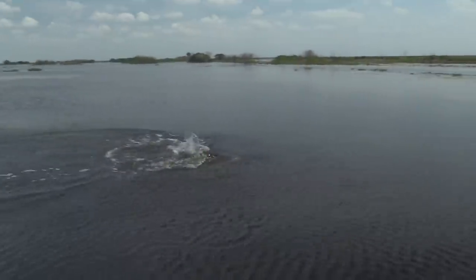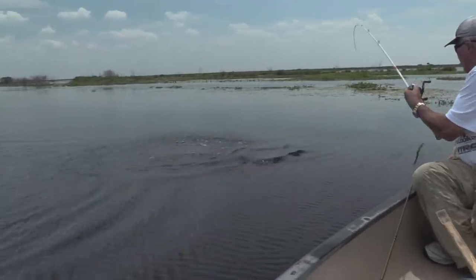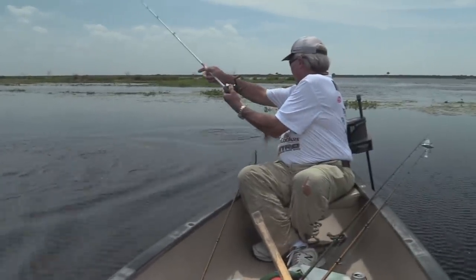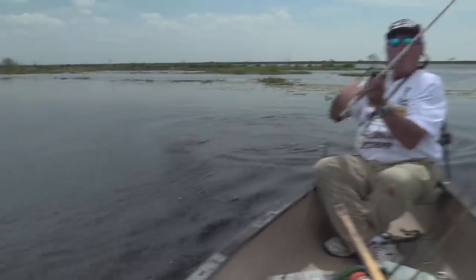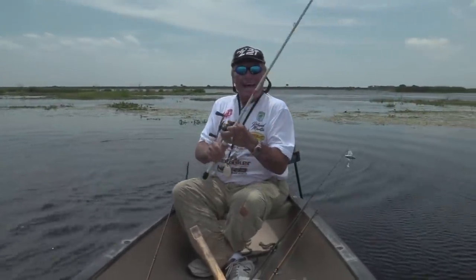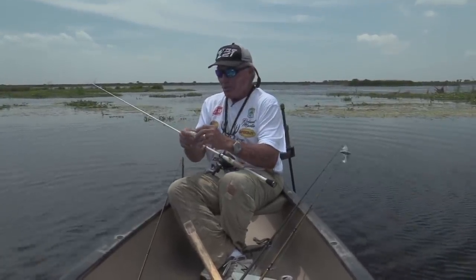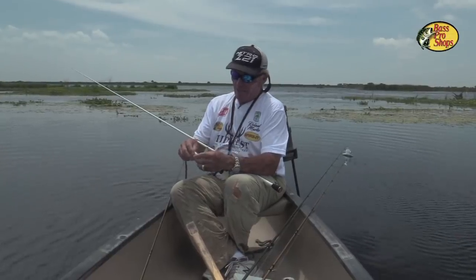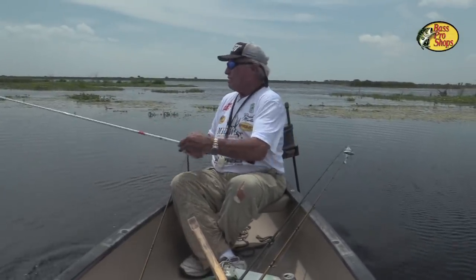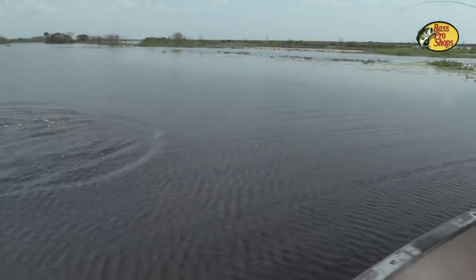Another big one. Oh my gosh. Oh my heavens. Another big one. Oh yeah. Seven or eight pounds! It was giant! You saw it! It was a big fish! I don't know if it was 8 pounds, but it was big. It was 7 pounds. I know it was. He was gigantic.